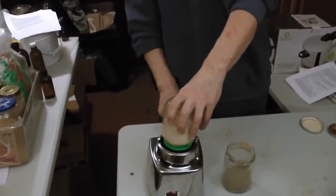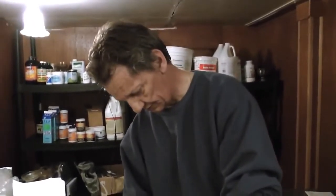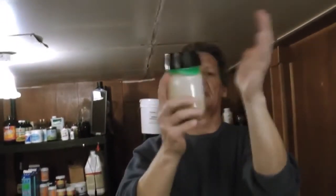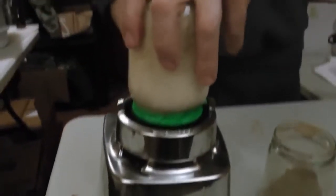Up, you'll release the, you can smell the vanilla. Oh, wonderful. Leonard's working hard for sure. A second, to make sure that the, ooh, you can smell it through the jar. We haven't got it warmed up yet. The vanilla. Yeah.